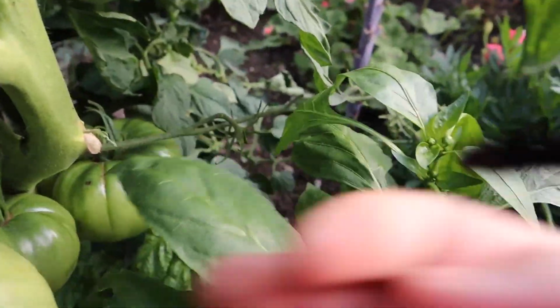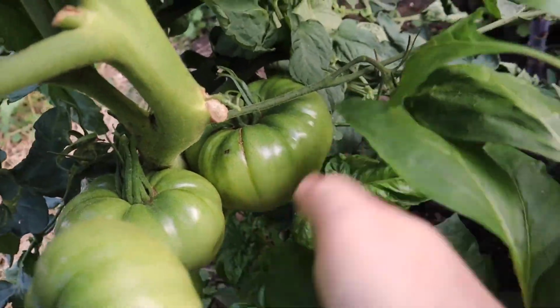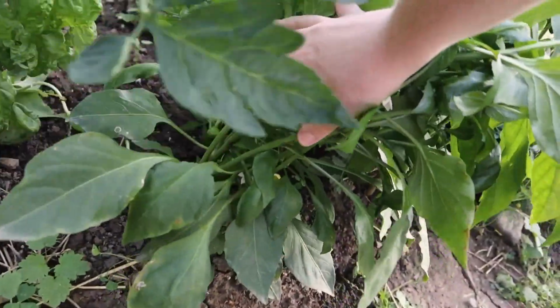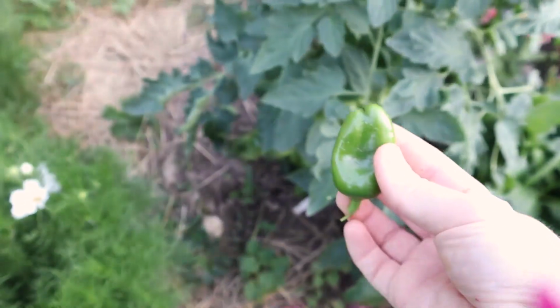Look over here. Look at that thing. Beautiful. Our jalapeno plants are doing great. Is that a jalapeno? That might be a snack pepper. I dare you to eat it.